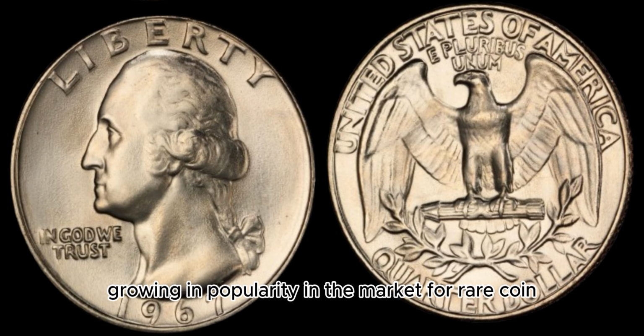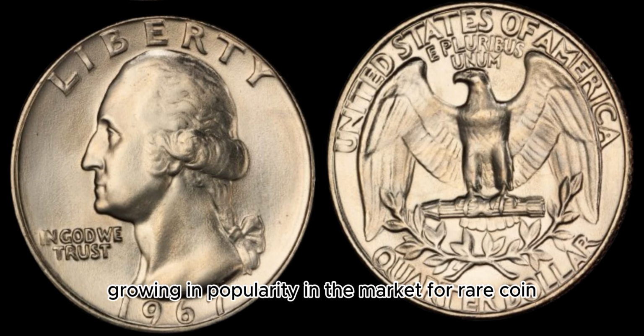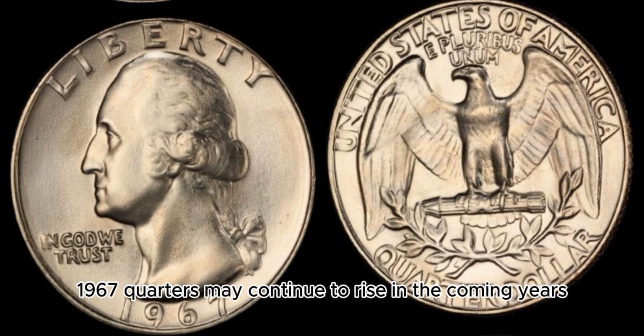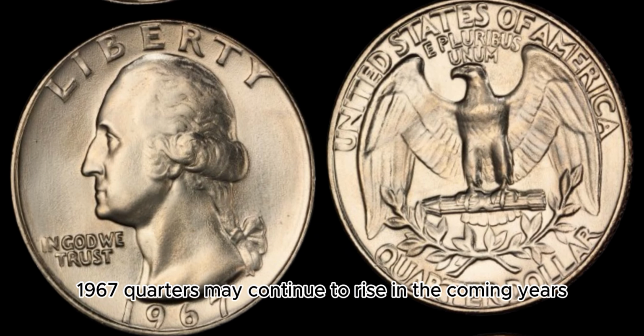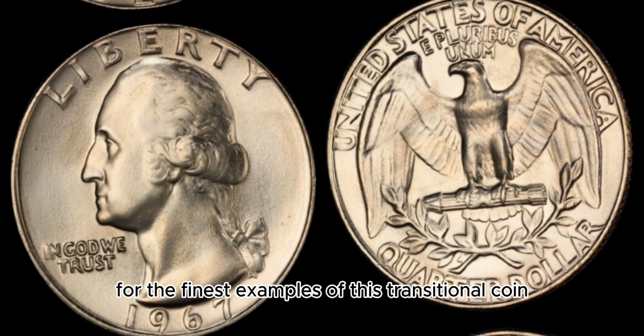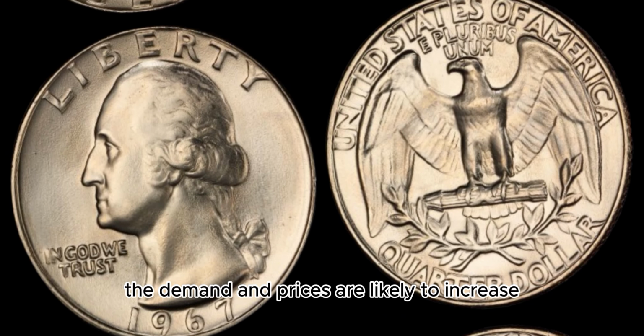With coin collecting growing in popularity and the market for rare coins showing no signs of slowing down, the value of top-quality 1967 quarters may continue to rise in the coming years. As collectors search for the finest examples of this transitional coin, the demand and prices are likely to increase.